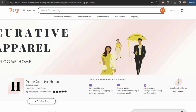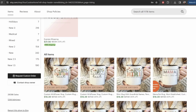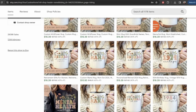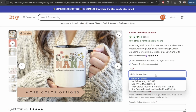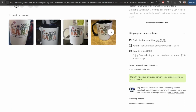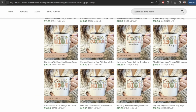So this particular store has 26,098 sales. Their average product price, if we scroll down and take a peek at their listings, is actually about $18, and that's very conservative because, for example, if you see here, this is $16 for their cheapest mug, but they do also charge for shipping. So $18 is what I gave them for an average price, which is very, very conservative.